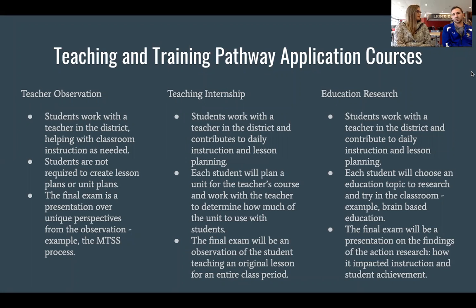Throughout the semester, we'll try different instructional practices, and that'll lead into our final exam, which is a presentation over our MTSS process at Lansing High School.